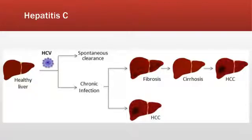When the hepatitis C virus infects a healthy liver, the virus can be cleared spontaneously or go away without treatment, or patients will go on to develop chronic hepatitis C. Once the virus infects the liver, inflammation occurs, and eventually scarring or fibrosis occurs. As time goes on, and if the virus is untreated, the scarring will worsen and eventually cause cirrhosis, liver failure, and hepatocellular carcinoma or liver cancer. The goal for treatment is to prevent progression leading to advanced liver disease.